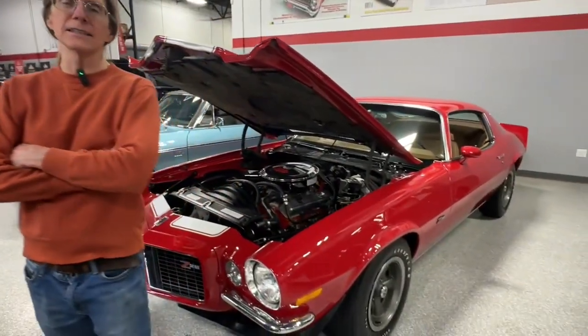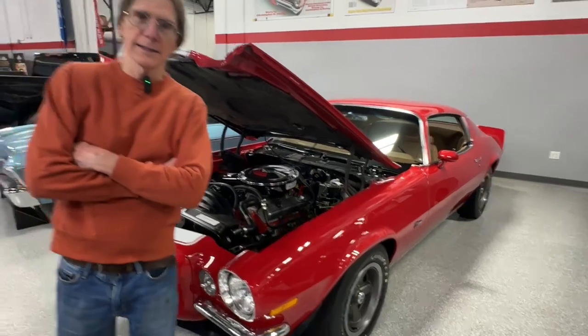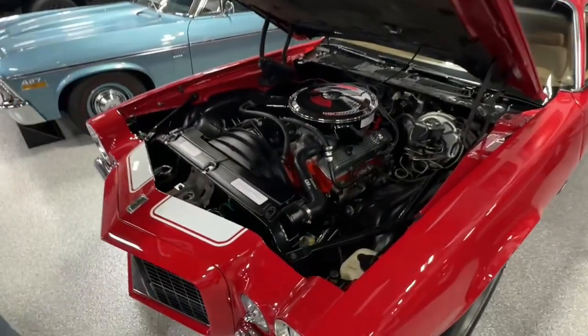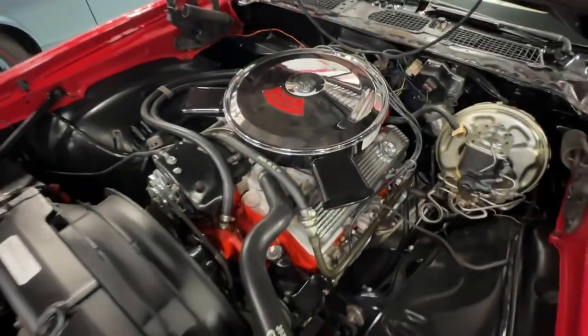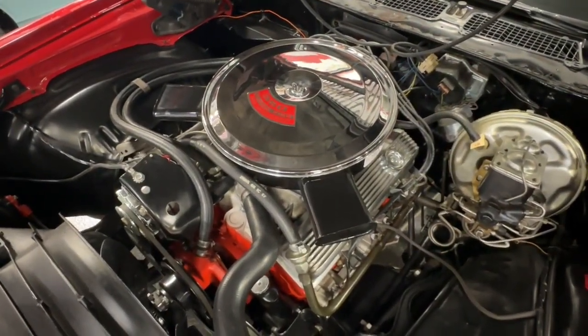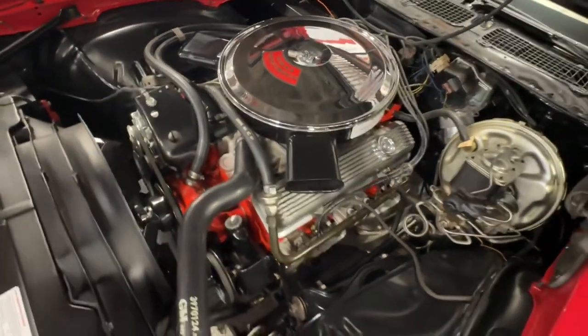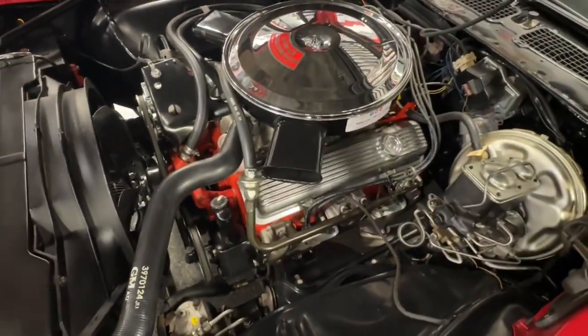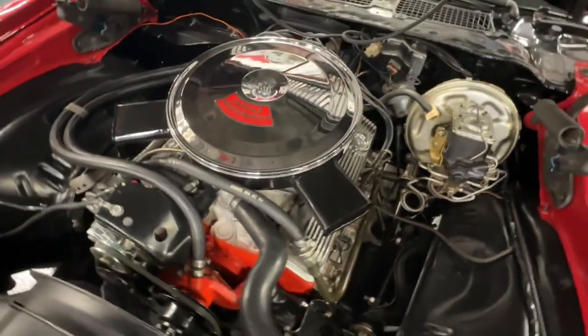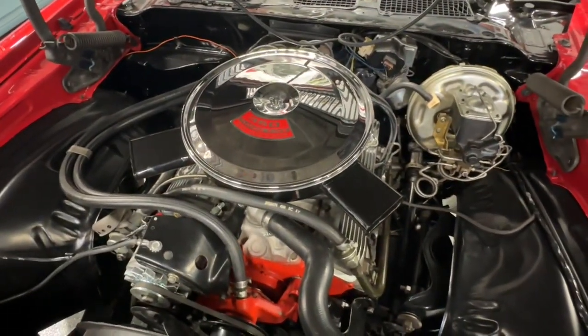Behind us, and not just any Camaro, but a 1970 and 1/2 Z28 with that solid lifter small block engine, the 350 cube engine. And what a pretty engine bay here. Talk about a great look for the muscle car era. Got that big shout out there on the air cleaner. That is a factory style. Often you'll see aftermarket style decals on air cleaners, but it's a pretty big thing.